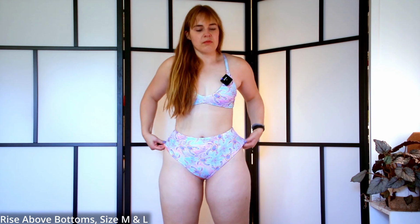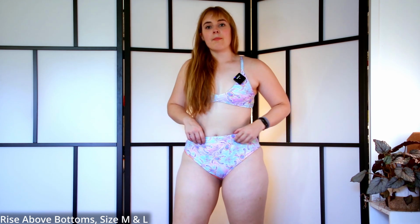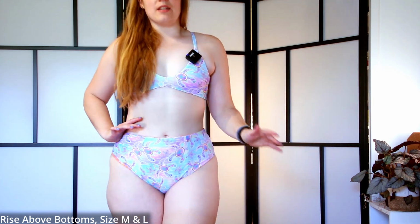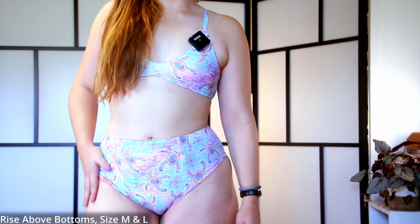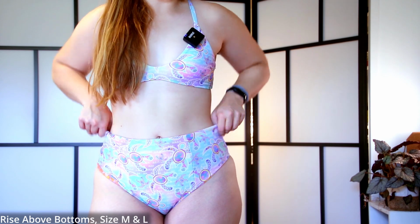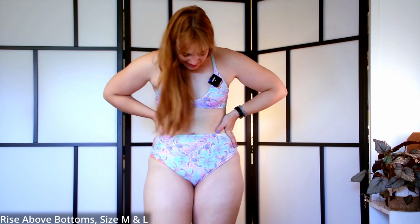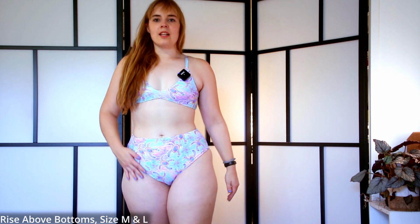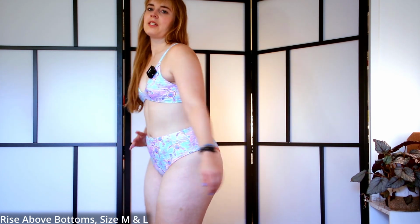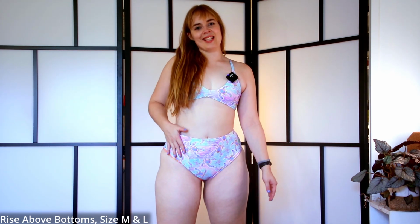Overall, they're a little bigger than the size medium, but the difference is not massive. So if you're unsure, I guess you could also size up in general. But for my waist size, I would have preferred the medium. But that is okay. I like the set. It's just super cute. I feel nice and secure with the top, and then the bottoms have a little bit of coverage in the front and just a little bit more of a cheeky bottom. Cute, cute, cute. Let's see the other side.